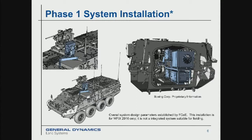If we were to actually go to a full-scale integration, it would look a lot different than this, because we could use some of the vehicle's onboard systems to do the things that some of those boxes you see in blue provide for the system in its man-portable mode.